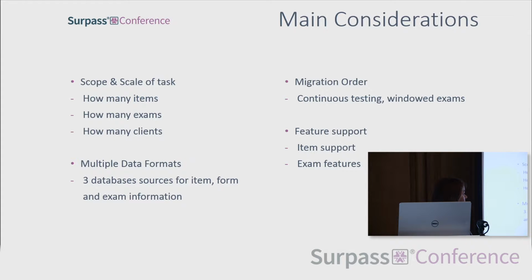Some of the problems we had was the fact that not all of our data was in one place. So it's not the first time Prometric had moved from one content item bank to another. Other migrations obviously didn't work that successfully because they left data behind in previous banks. So we had at least 3 different databases to take content from.